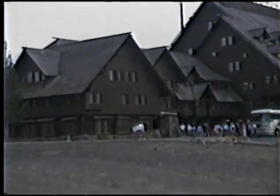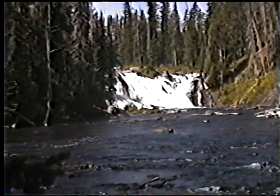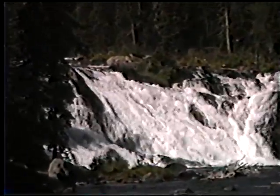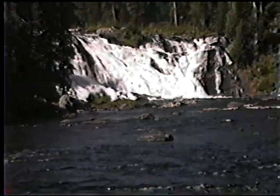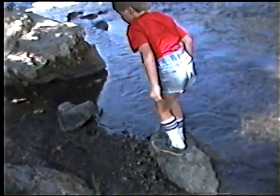Right, Michael? Right. Lewis Falls is one of the smallest falls in the park, but still a major fall. Yes. It's not the upper or lower or tower falls, but it's still pretty good. And pretty. And we're down here in the stream if you want to see us. You can zoom in on it. Yes. It is neat. We're right down here by the riverbank. And I don't want you to get wet.